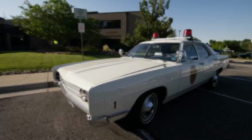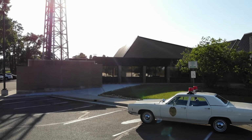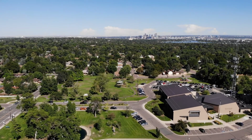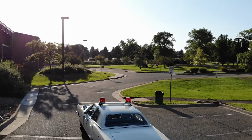I think history means a lot. It means a lot to this community. It means a lot to the department. Our police department has always recognized that we are a part of a bigger concept. There's the past, the present, and there'll be a future. And all of our employees will be a part of that. We look to the future by looking at the past.